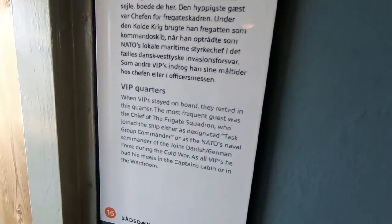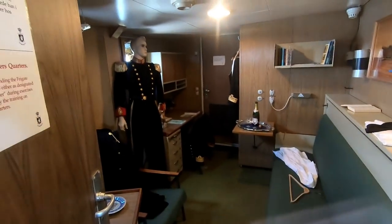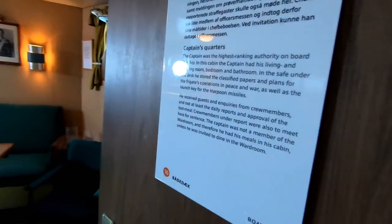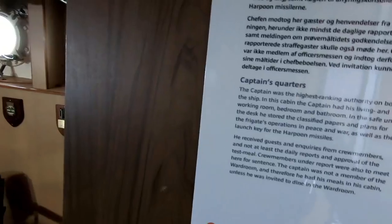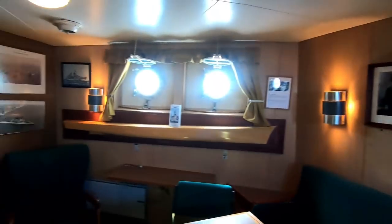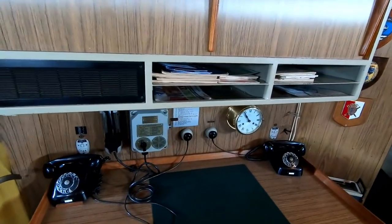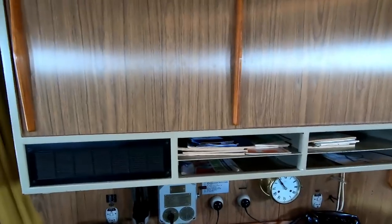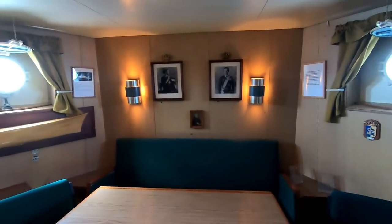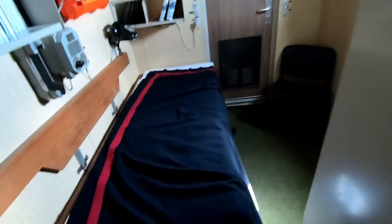And these are the VIP quarters. Here you can see, this is the VIP quarters. How does this look? See, it looks like this. And this is finally the captain's quarter. This belongs to the captain, the head of the ship. He's got files, everything.